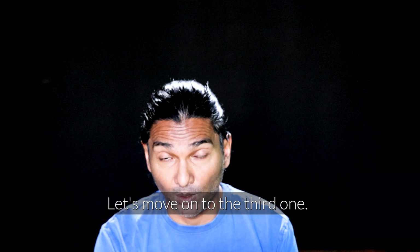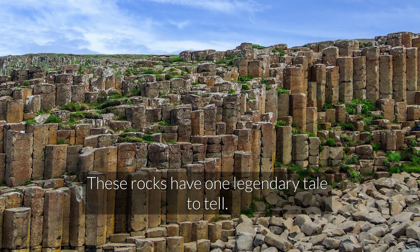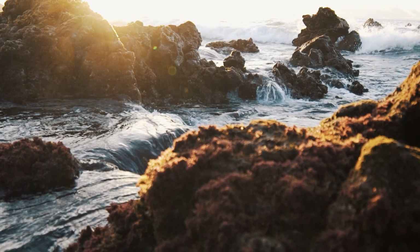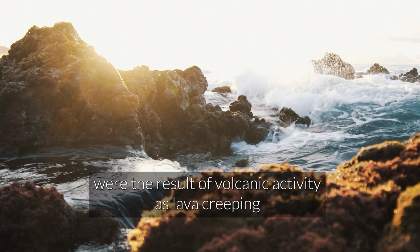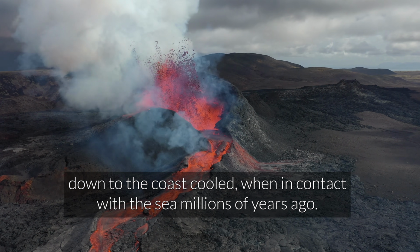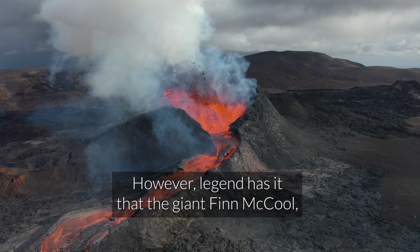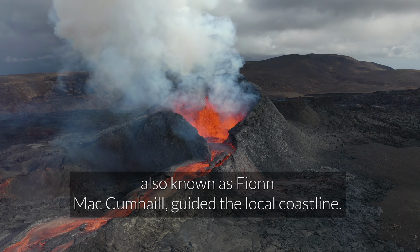Let's move on to the 3rd one. Giant's Causeway, County Antrim, Northern Ireland. These rocks have one legendary tale to tell. The official line is that the roughly 40,000 black basalt columns at the Northern Irish National Trust site were the result of volcanic activity as lava creeping down to the coast cooled when in contact with the sea millions of years ago. However, legend has it that the giant Finn McCool, also known as Fionn mac Cumhaill, guarded the local coastline.